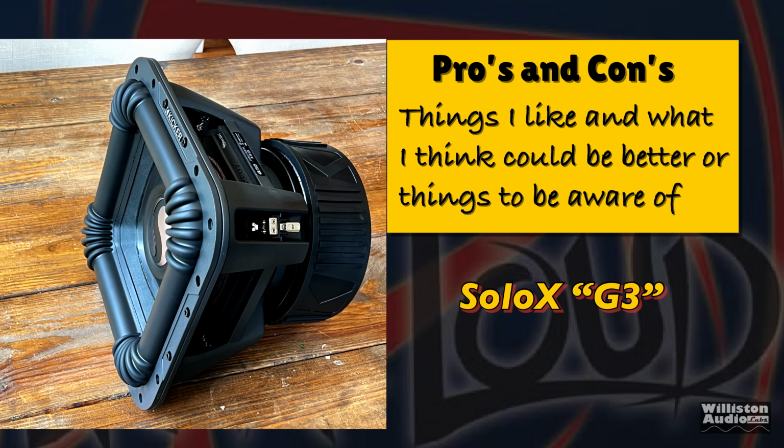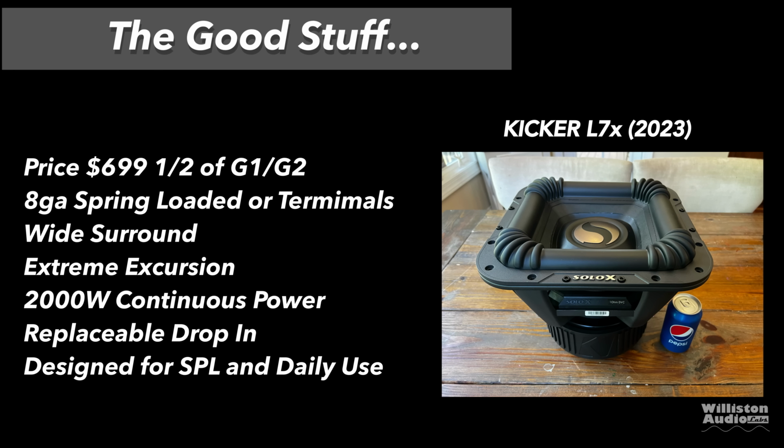Now, what about the new SoloX, the 2023, or what I call the Generation 3? Price is $699, which is half of the old model. 8-gauge spring-loaded terminals for your speaker connections, has a wide surround, extreme excursion, 2,000 watts of continuous power, tested over 100 hours at KICKER. Replaceable drop-in, have you seen? Designed for SPL and daily use, so it is a multifunction speaker.